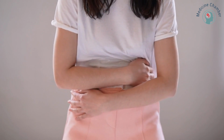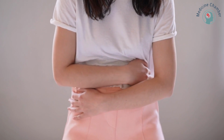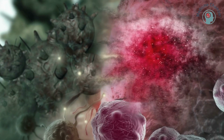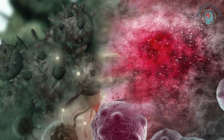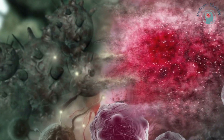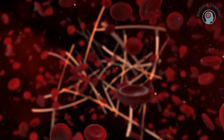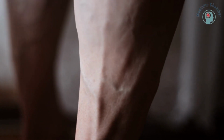inflammatory bowel disease, anal cancer, bowel cancer, and an anal fissure, tear. So, if you have any of these symptoms, contact your doctor for advice. Don't just assume they are caused by hemorrhoids. There are external hemorrhoids as well, which are under the skin around your anus, where there are many more pain-sensing nerves. Symptoms of external hemorrhoids include pain, bleeding, itching, swelling.